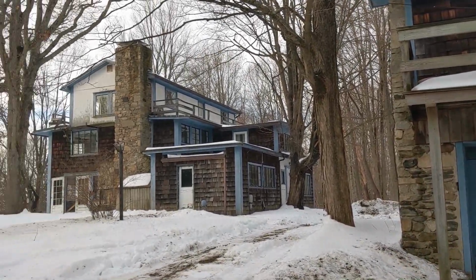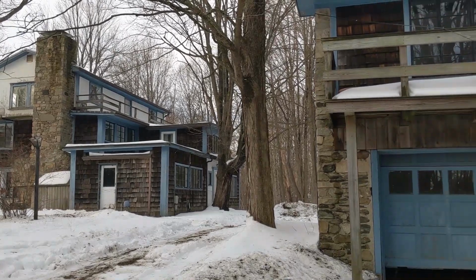What's all this? I don't know. Some dilapidated old broken down house. What's all that? Some other dilapidated old broken down house that we now own. Woo! We bought a new farm!